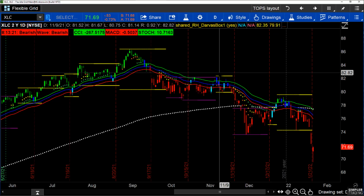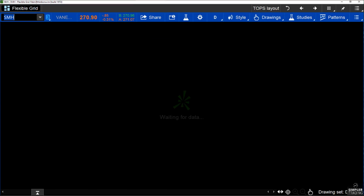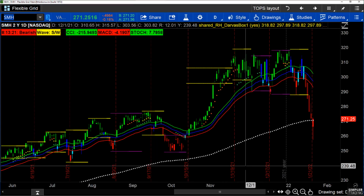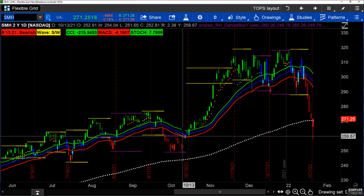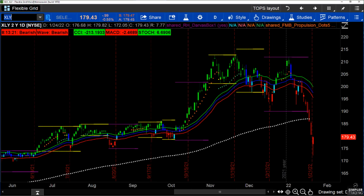All right, so that's where we are. Nasdaq, XLC, take a look at the SMH. See, SMH is just starting to test this area. Not a red over red, like Nasdaq, like XLC is. All right, what about XLY, consumer discretionary? Much more convincing. So this just further adds the fact that we have to be discerning in this environment. Not everything is in a downtrend. Not everything is equally bearish.